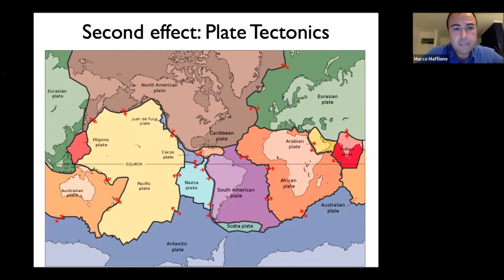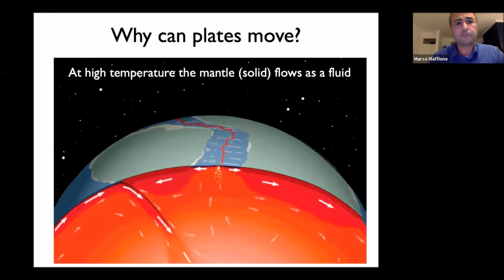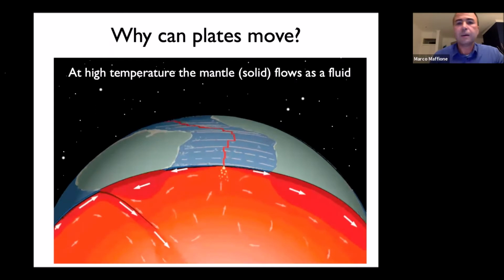There is no such thing as a plate that is still on our planet. They are all moving in different directions, and because of that, they interact with each other. The fact that they interact with each other means they can create and trigger other mechanisms and other processes that we can observe every day, and I will mention that in a moment. But first of all, let's see why plates can move.